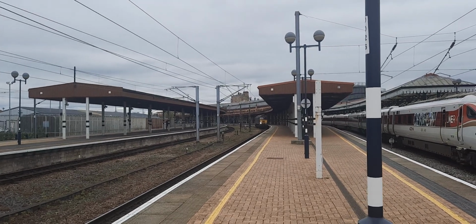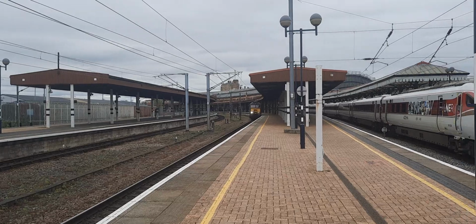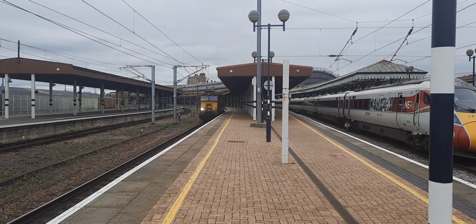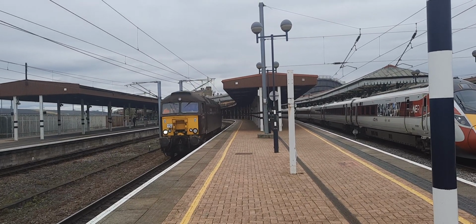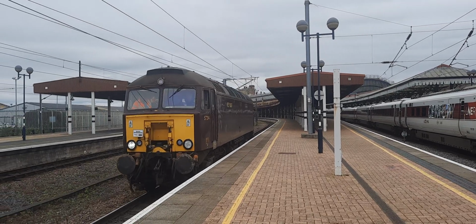Well, this was unexpected. Class 47 for West Coast Railways. Perfect. Right. Don't know what this is working, then. But it's pulling up to the red signal. Oh, it's a 57. 57314.